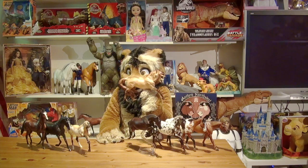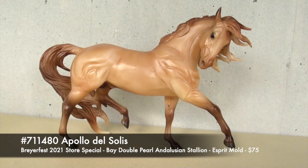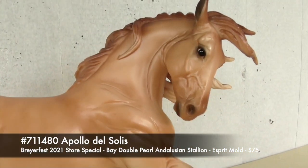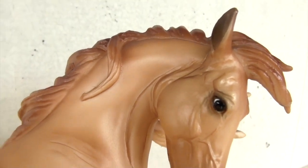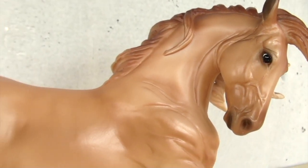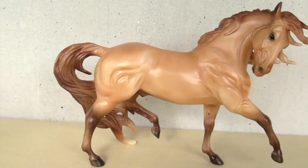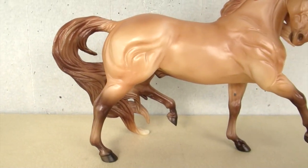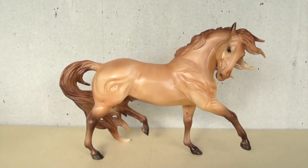Andalusian bay double in a bay double pearl coat. Look at this. Really shiny. On the Esprit mold with a long flowing mane and a beautiful expression. Breyer did an absolutely great job on him.